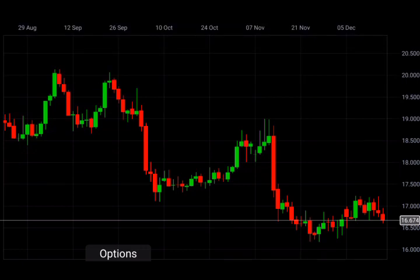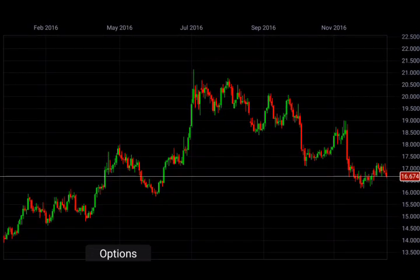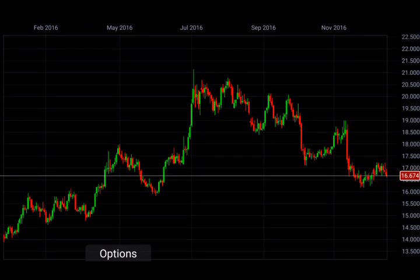I'm just watching the silver price at the moment. We've been looking at this head and shoulders pattern, where we've got the middle part there as the head, left shoulder, right shoulder, with the shoulder line at 17. I think we're going to see further downside.